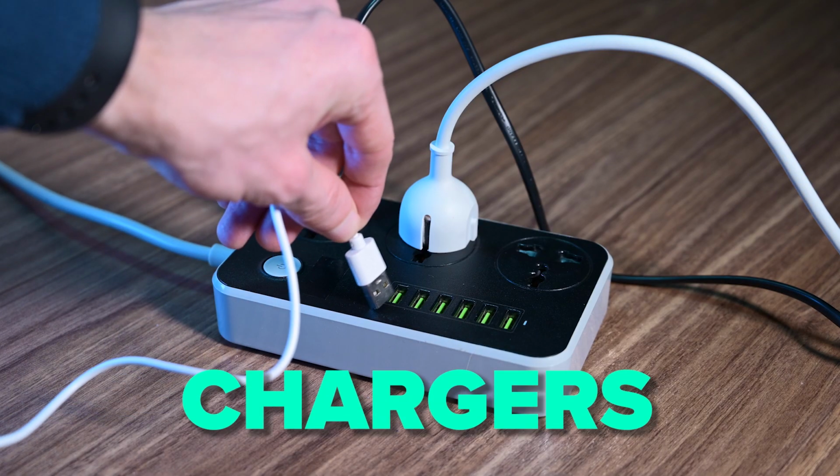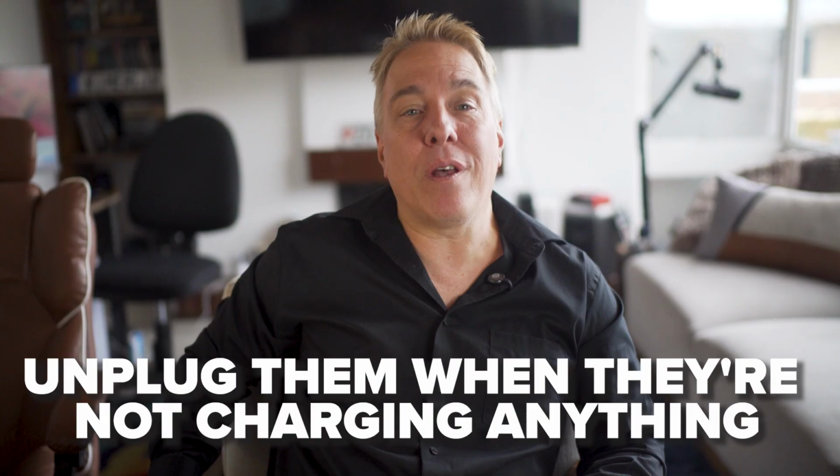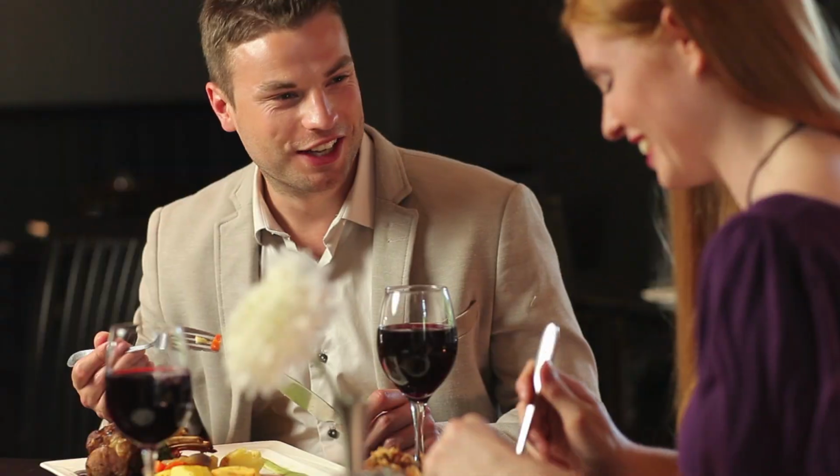Chargers, small, innocent looking, but collectively, they sip electricity even when not in use. Unplug them when they're not charging anything. It's a tiny step that can lead to big savings, kind of like choosing street food over a fancy restaurant.